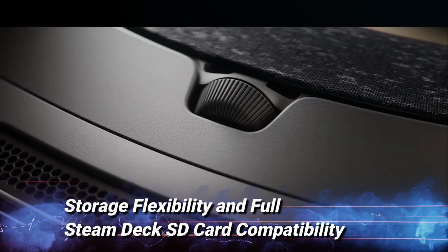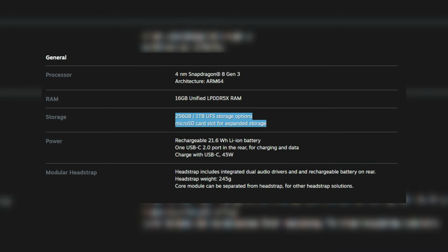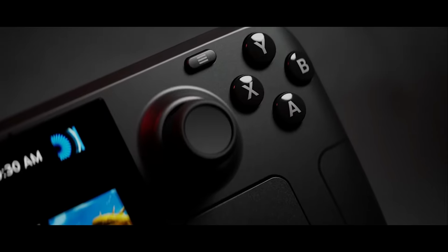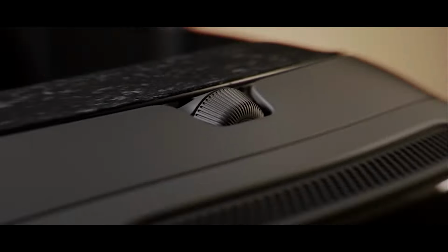Storage flexibility and full Steam Deck SD card compatibility. Steam Frame comes with 256 GB and 1 TB models, but also includes a micro SD slot that supports 1 TB and 2 TB cards. More importantly, Valve designed it so a Steam Deck SD card can be removed and inserted directly into the headset, instantly bringing your existing games and data over without reinstalling or re-downloading.